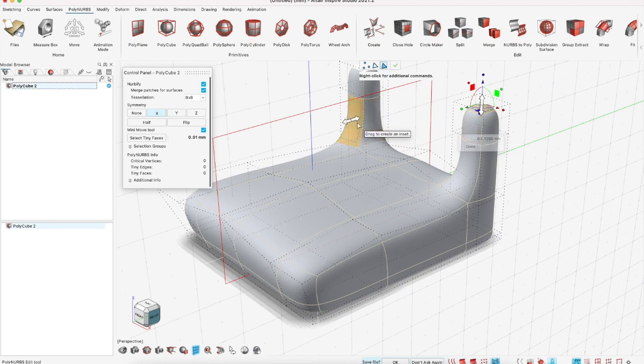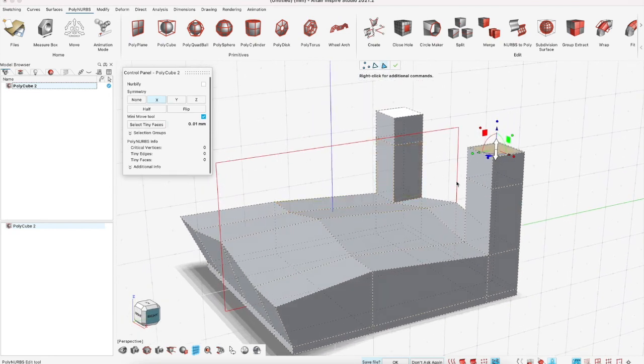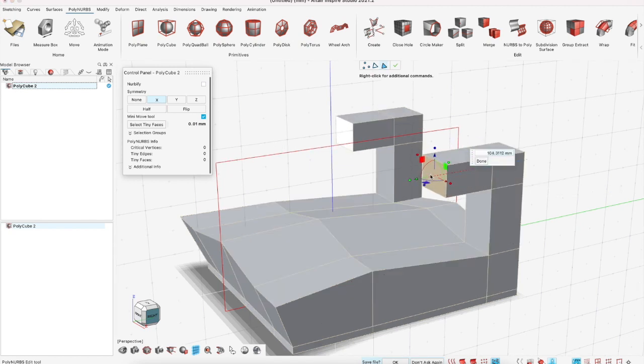What's very important to see what you're doing is that you can always check and uncheck Nurbify. So now it's far easier to understand what you are actually doing. So just select this face and I move it out. And now you see exactly where I'm going.